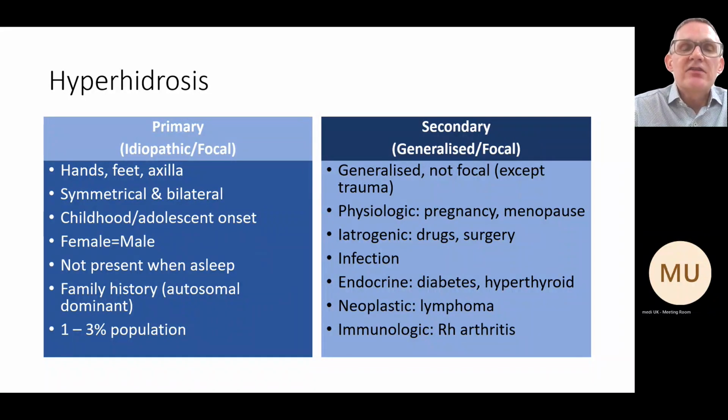And that can differentiate it from other causes because if you get a patient who suddenly presents with excessive sweating in adulthood, then it's much less likely that it's primary hyperhidrosis and more likely to be secondary, which I'll talk about in a moment, which will probably have an underlying cause. Males and females are equally affected. And another characteristic of primary hyperhidrosis is it's not present when patients are asleep.